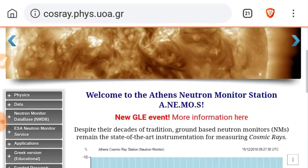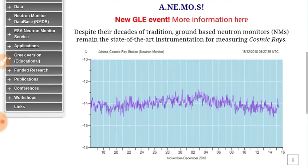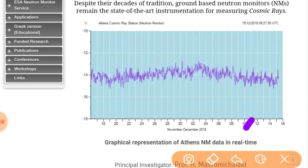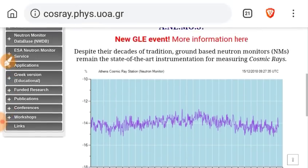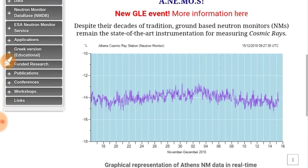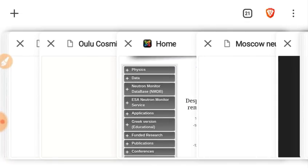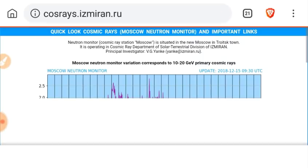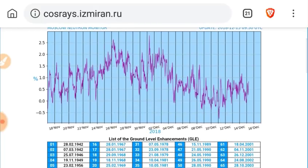Also, let's look at Athens, Greece. Their data jives. An uptick in the past day. And as we've noted, highest level around December 2nd. So that's good. That's showing us a 2-week decrease in cosmic ray flux overall at most stations. And let's just look at Moscow.